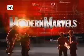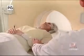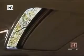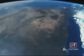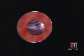We now return to magnets on Modern Marvels. In our world of technological wonders, magnets are the forgotten stars, performing their vital functions so invisibly we ignore their presence. And of all our unheralded magnets, the one we take most for granted is the enormous one right beneath our feet. The Earth is a giant magnet.